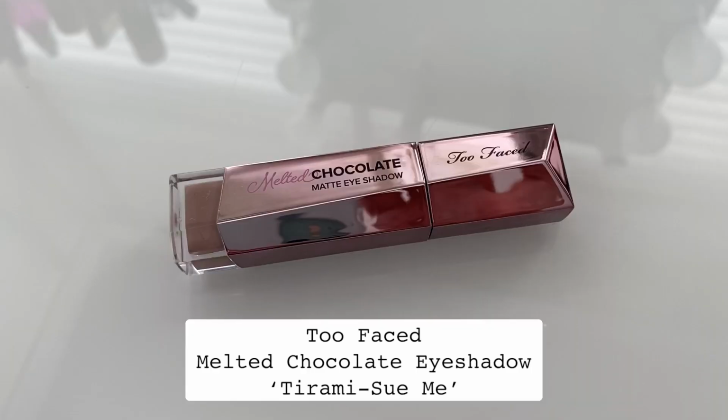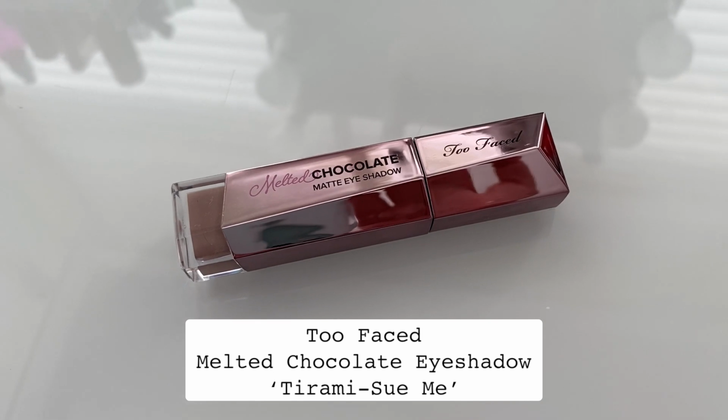Now to get our eyes prepped and ready for the eyeshadow, I'm going to be going in first with an eyeshadow base. The eyeshadow base that I'm using today is the Too Faced Chocolate Melted Matte Eyeshadow in the shade Tiramisumi. It's a beautiful, just cool toned lavender mauve shade, which is going to pair really nicely with the palette that we are using today. For this product, I'm just going to work it straight onto the eyes with the doe foot. Just working it all over the eyelid, not taking it up past the crease just yet. We will do that when we're blending.